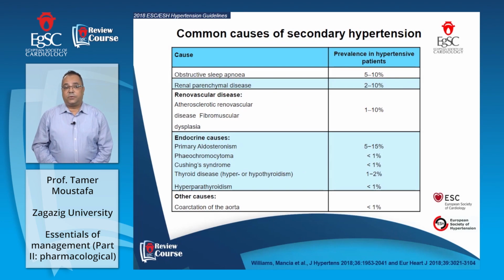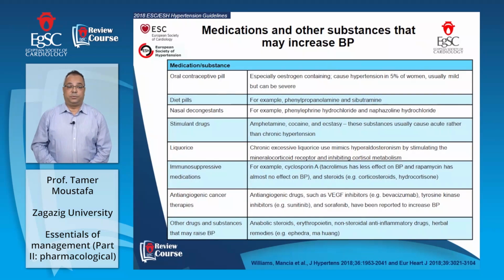Remember the common causes of secondary hypertension: obstructive sleep apnea in 5 to 10%, renal parenchymal disease in 2 to 10%, renovascular disease in 1 to 10%. From the endocrine diseases, there is pheochromocytoma, Cushing, and hyperparathyroidism at less than 1%, while primary aldosteronism is 5 to 15% and coarctation of the aorta less than 1%. You should know it before proper treatment of hypertension.